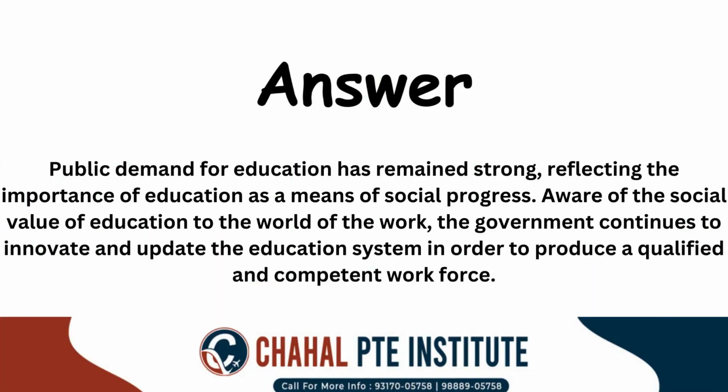Public demand for education has remained strong, reflecting the importance of education as a means of social progress. Aware of the social value of education to the world of work, the government continues to innovate and update the education system in order to produce a qualified and competent workforce.